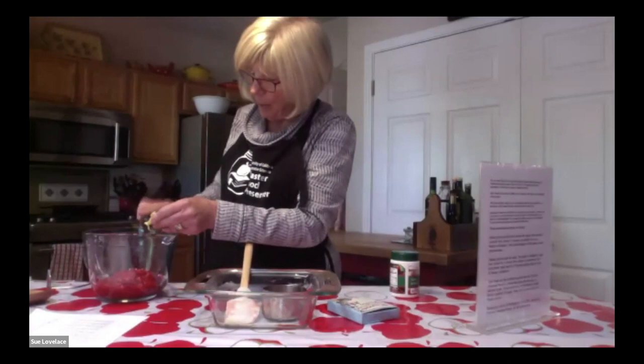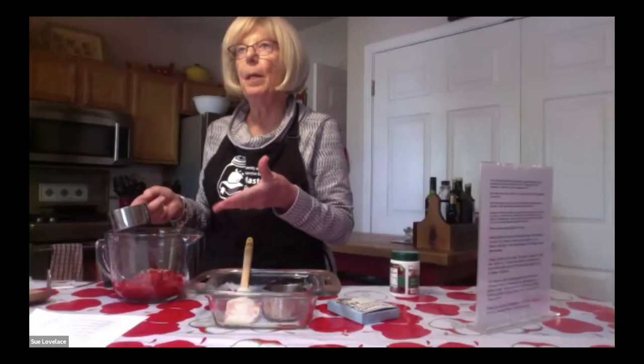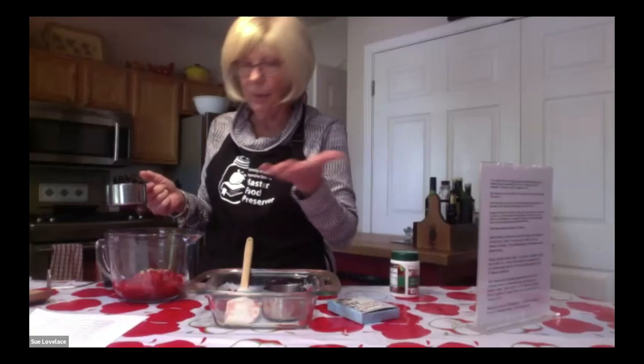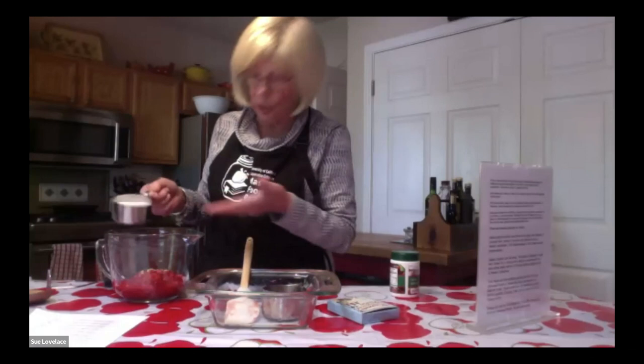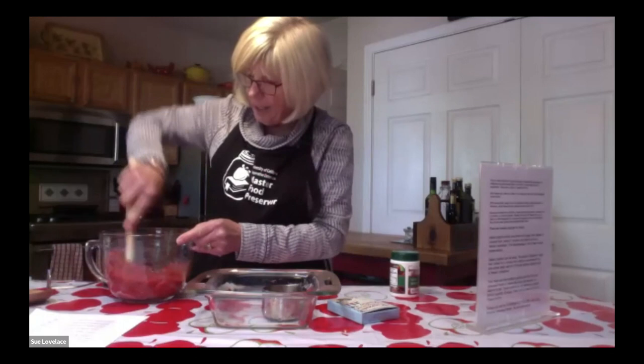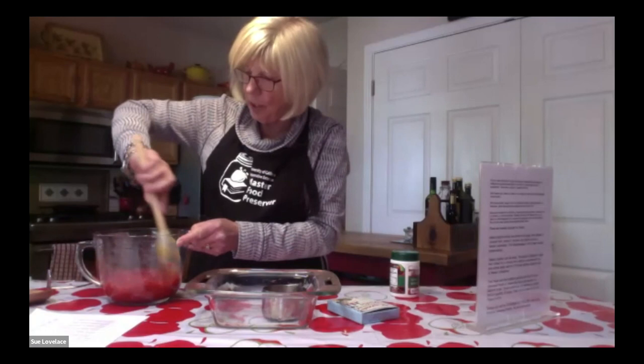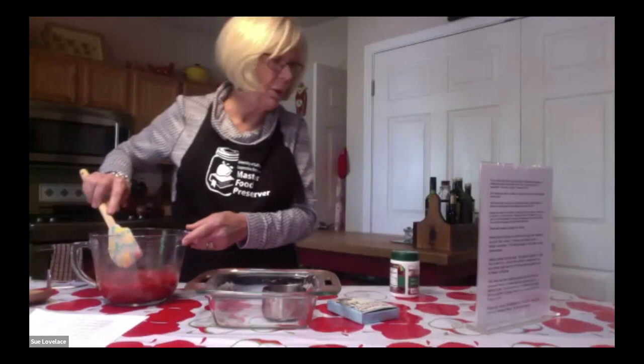Okay, then to this fruit, I'm going to add about a half a cup to a cup of sugar. And you could also add a comparable amount of alternative sweetener. I'm going to add sugar today, and it's about a half to three-fourths of a cup of sugar. Like I said, the beauty of freezer jams is you really get the good taste of the fruit. And so I don't want to put too much sugar to take away the taste of the strawberries, but it's all individual.